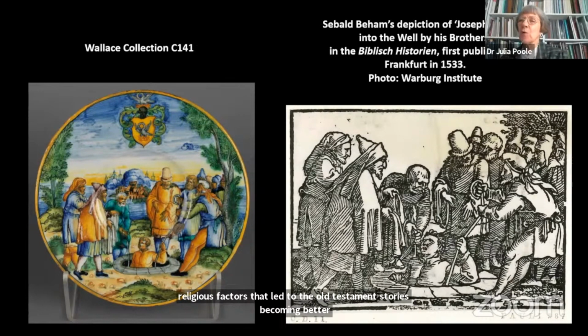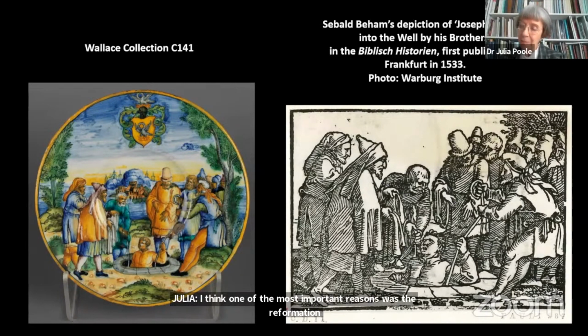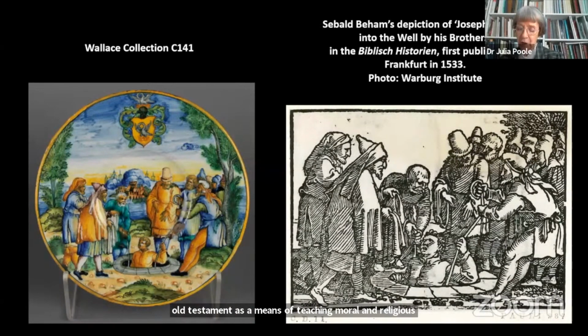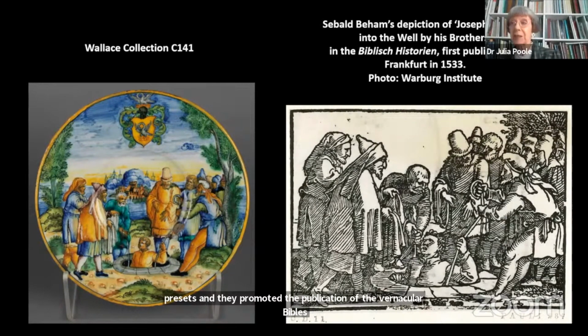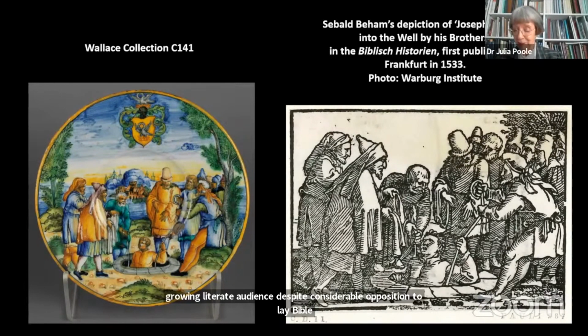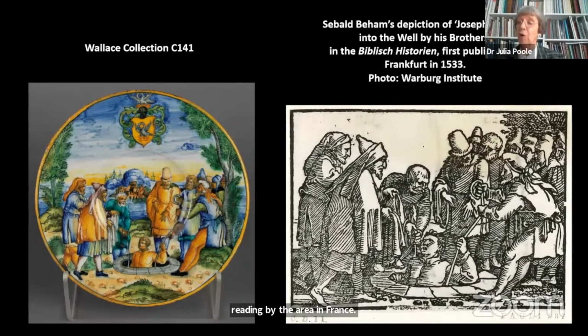I think one of the most important reasons was the Reformation movement, because the Protestant reformers, such as Luther in Germany and Calvin in France and Switzerland, recommended the study of the Old Testament as a means of teaching moral and religious precepts. And they promoted the publication of vernacular Bibles, which very gradually brought the Old Testament to a growing literate audience, despite considerable opposition to lay Bible reading, for example, by the Sorbonne in France. And the Huguenots, that is the French Protestants, often identified themselves with the persecuted Israelites. But Bibles would have been costly, and therefore their readership was fairly limited still.